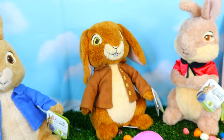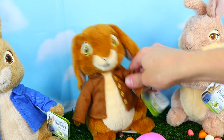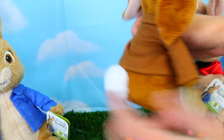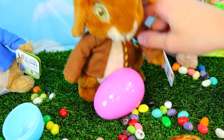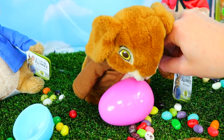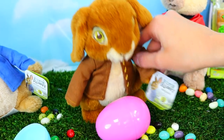So we have, with the floppy ears, Benjamin Bunny. He's got a brown jacket. And of course, another little fluffy tail. So, let's see, we hop down our path. Oh, we land at a pink egg right away. So, should we get this or maybe hop along? Let's hop along, why not?